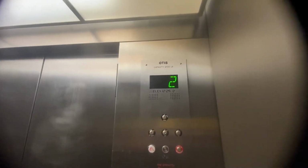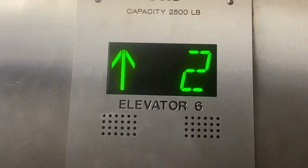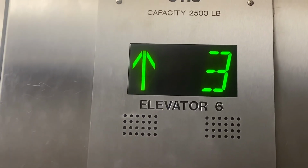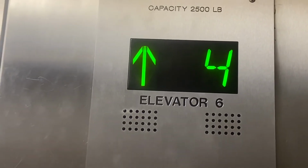These were modded. They used to be Otis Series 4. Here we go. They got slap on, I think. No, they were completely modded. M2 now. Round 5. Original indicator. So we're gonna go to 1.